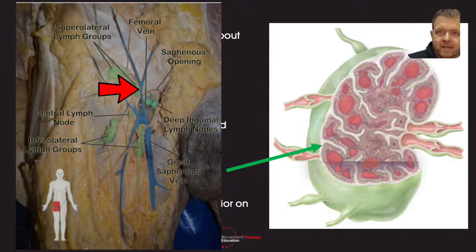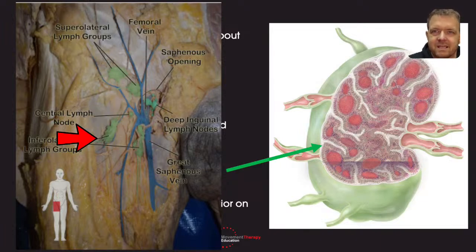So here are the veins. These have all obviously been coloured. I think I mentioned that last week, because they've got to be blue because they're veins, and then they've got to be green because it's lymphatics. They've been stained as well. But these are the lymph nodes all around here.